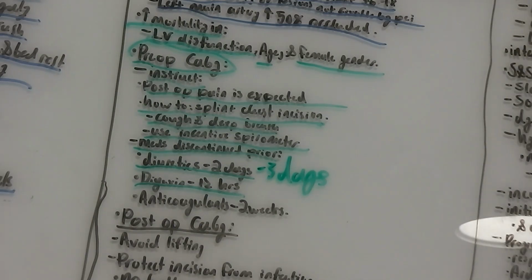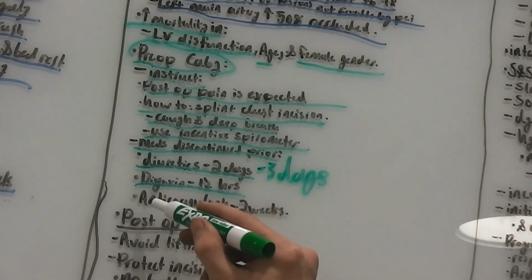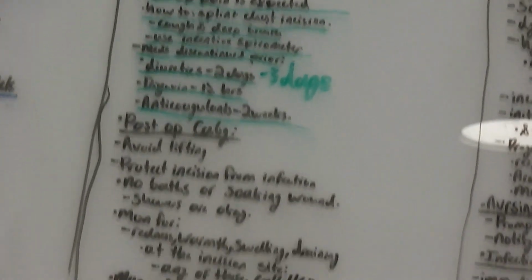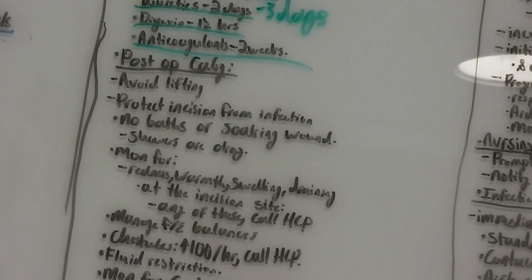Digoxin 12 hours, that's just how long digoxin lasts in the body. And anticoagulants two weeks. So if you are anticoagulating, you need a two-week vacation before you can go for coronary artery bypass grafting. I wish that rhymed better.